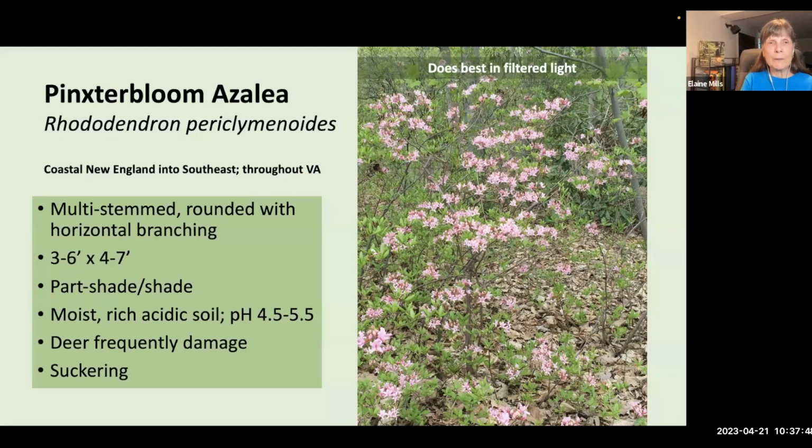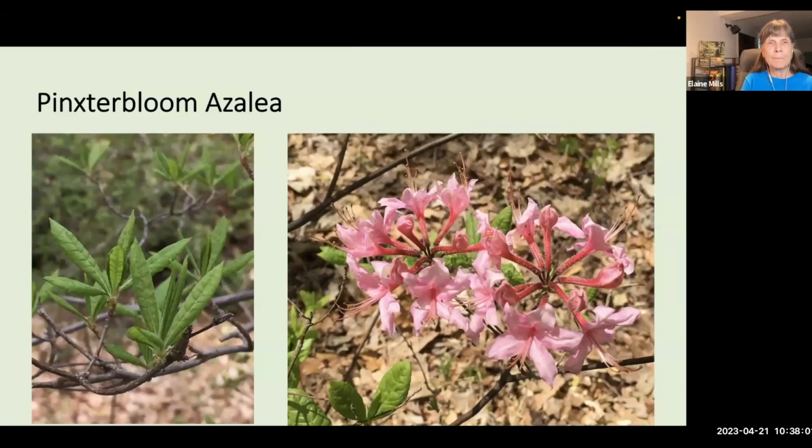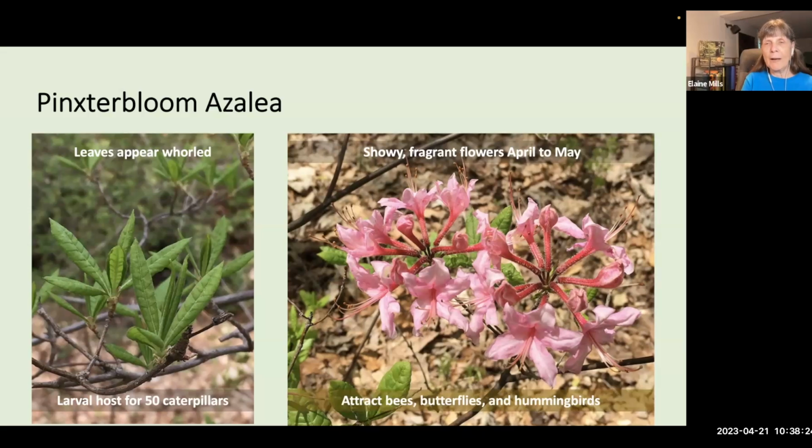Unfortunately, deer will frequently damage it. It can spread by a process referred to as suckering. It has shallow roots that benefit from a mulch of wood chips or pine needles. The leaves at the tips may appear whorled, and these will provide nourishment for up to 50 different caterpillars of our butterflies and moths. Obviously, an outstanding feature is the showy, fragrant flowers that bloom from April to May, and these attract a wide range of bees, butterflies, and hummingbirds. Pinkster Bloom Azalea is long-lived and easy to grow as long as it's well-sited.